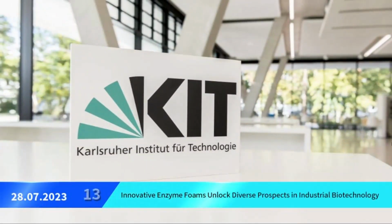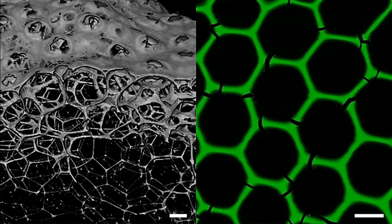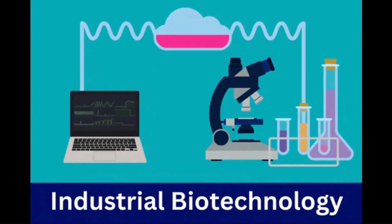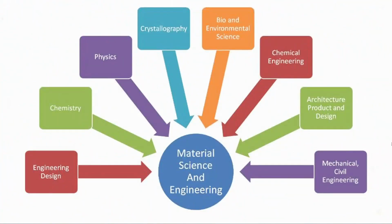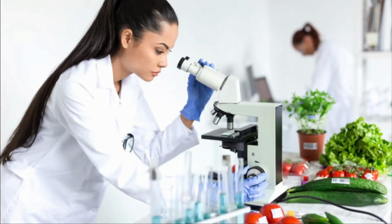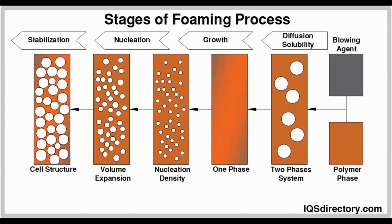Researchers at the Karlsruhe Institute of Technology have developed a new class of biomaterials using enzyme foams which exhibit exceptional durability and activity. These materials offer promising applications in industrial biotechnology, material sciences, and food technology. The enzymes in the foams maintain their catalytic activity and stability thanks to a unique protein network formed during the foaming process. The discovery opens up new possibilities for efficient enzyme use in large-scale applications and simplifies production and shipping processes.